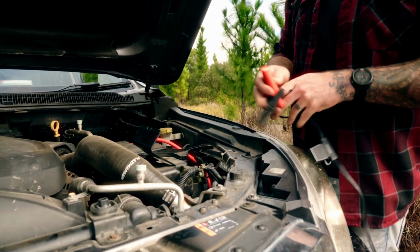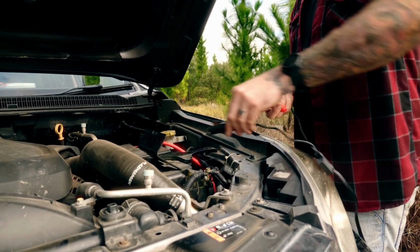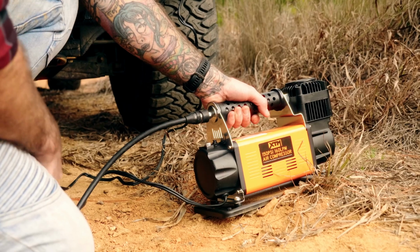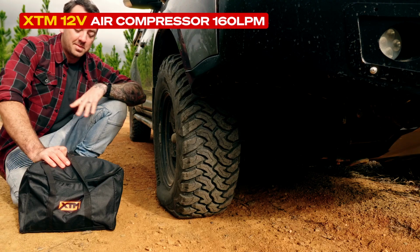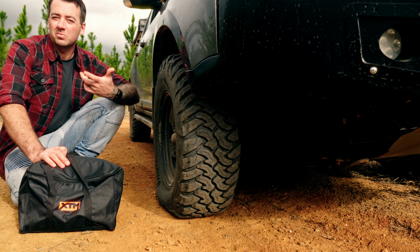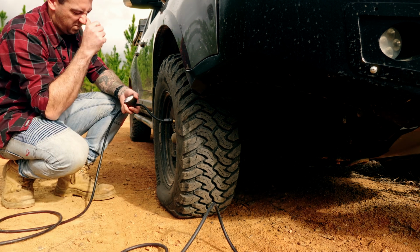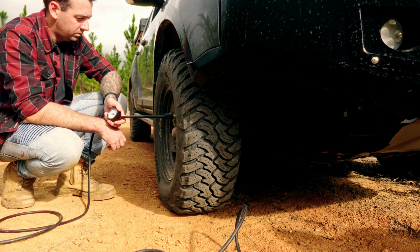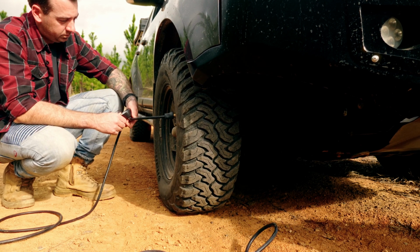To get this back to road pressures, there's a handy little accessory, one of our 10 on the list. At 160 litres a minute, the XTM Air Compressor is going to make short work of pumping up these tyres. They've got a 150 PSI pressure limit too. That makes them really good for all your camping gear. There's also an 8 metre quick connect hose, which means we're going to be able to pump this up, but also a camper trailer, a caravan, even a boat trailer on the back.